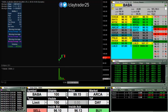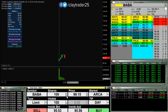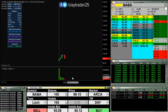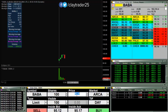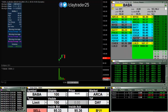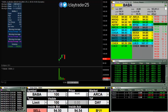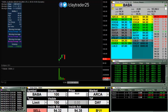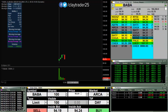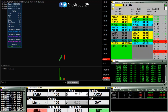I'm going to just go back down to 100 share lots, just because I need to keep risk under control. So now it's getting nasty, so let's see here. 95.01. I mean, that looked like a pretty big level. So thinking about trying for some at 95.01. Nope, good thing I didn't go there. Level 2s, it's getting nasty here. Continues to pull back. Now 94 is getting tested.